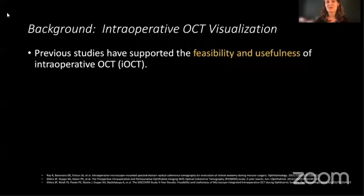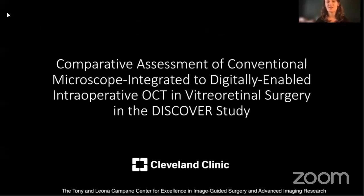Although these two technologies and innovations have been looked at separately, we were wondering if we could combine them together. For this project, we looked at a comparative assessment of conventionally microscope-integrated to digitally enabled intraoperative OCT in the DISCOVER study.